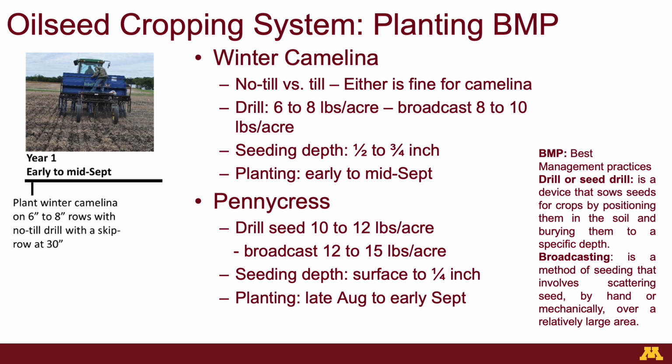Pennycress, interestingly, is almost the opposite. Sometimes we see better Pennycress stands where we broadcast rather than drill seed. Part of that is because it has to be seeded shallower than Winter Camelina. Winter Camelina is pretty forgiving. We recommend drilling at 1/2 to 3/4 of an inch deep, but if you're a little bit more or a little bit less, it doesn't seem to matter.